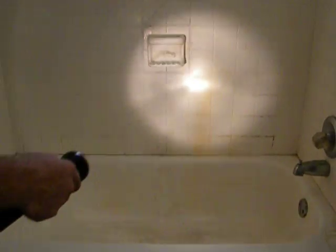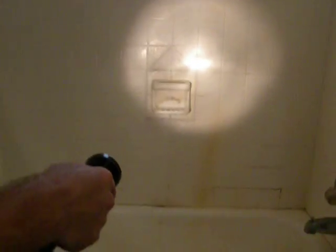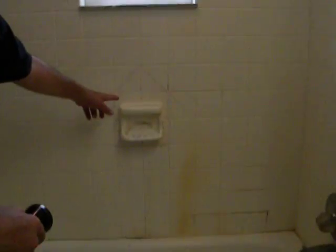Now, this tub, as you can see, has its share of issues. Right here it's got a prior repair, possibly more than one, because of either failing grout, or this soap holder thing may have been pulled off. Hard to say what happened, but you can see that there has been a repair there, and it looks like even a secondary repair. And then you've got a lot of areas where the grout is cracking, where the grout is missing, and so this tub in particular would pretty much need to start from ground zero and have all the grout removed from all the tiles. I would even go as far as to remove the tiles, especially in this area here.